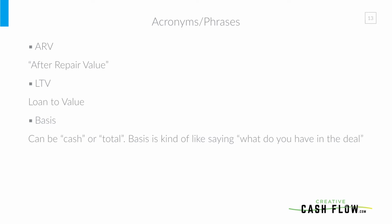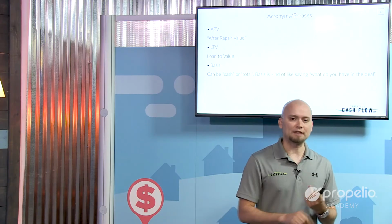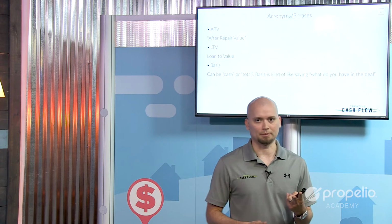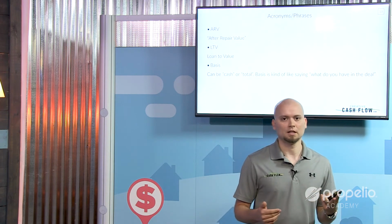Basis. Basis is a big one, because you can use it for a couple of different terms. You can say, what's the cash basis? What's your total basis? But basis essentially means, what do you have in the deal? Okay, so if you're looking at, let's say, an owner-financed deal, and you're taking over payments, right? You're doing a subject-to acquisition, and you take over payments, and they owe $75,000 to the bank, right? So you take over that $75,000, but you have to put $5,000 worth of repairs in, and you have to put $5,000 down to catch the loan up, because they're behind on payments.